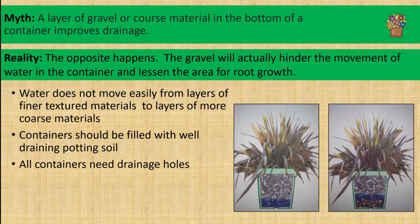You also want to know that you need to fill your containers with some really good draining potting soil. You do not want to use our native soil in your containers because it does not allow for enough air circulation. And all containers, of course, do need drainage holes.